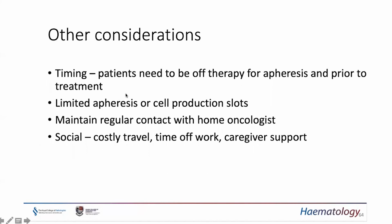The timing of the treatment needs to be considered. The apheresis unit is getting increasingly busy because of the load from autologous transplant for things like myeloma and lymphoma, and now CAR T therapy. We have to maintain regular contact with the referring oncologist, and then we have to consider the social aspect of it. It's a very costly experience to go through, with being off work as well. Sometimes carers have to give support as well. And as I said, we keep the patients in the vicinity of the hospital to make sure we can deal with their complications.